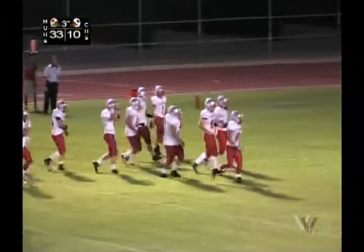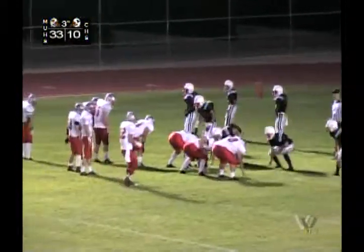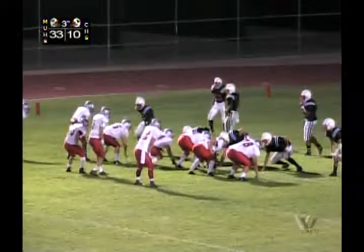Good run out there by Herndon. He's got 7 carries, only 44 yards on the game. Runners have played with a short field throughout most of the night.